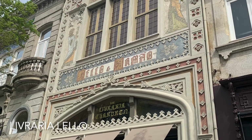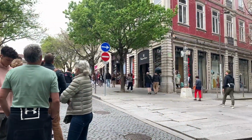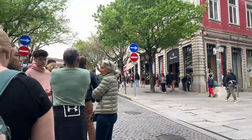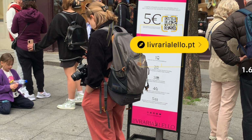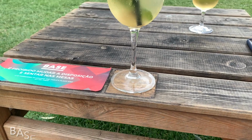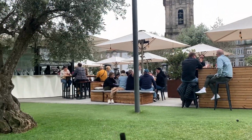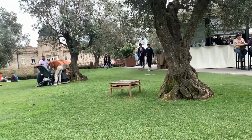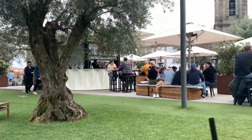We wanted to go to the Livraria Lello, which is the bookshop where they filmed some of the Harry Potter scenes. However, you have to book tickets in advance. There's an online site you can go to book tickets. So we went for a drink while we passed the time and booked some tickets so we could go back later. We found this gorgeous bar on top of the shopping centre which had some really nice green space to just sit and relax.